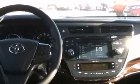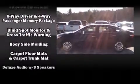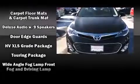Toyota also prioritized safety and security by including dual front impact airbags with occupant sensing airbag, front and rear side impact airbags, and four-wheel disc brakes with ABS.